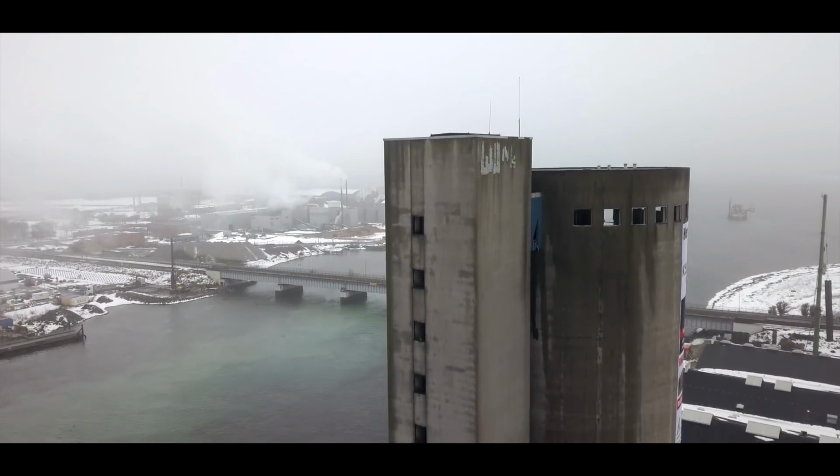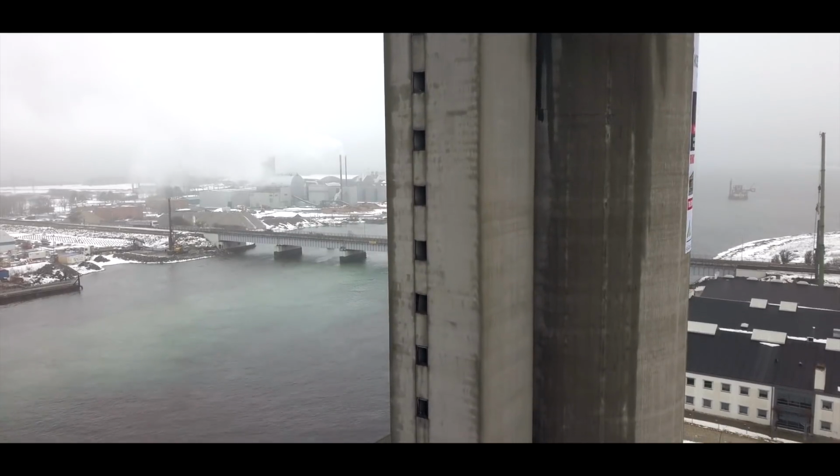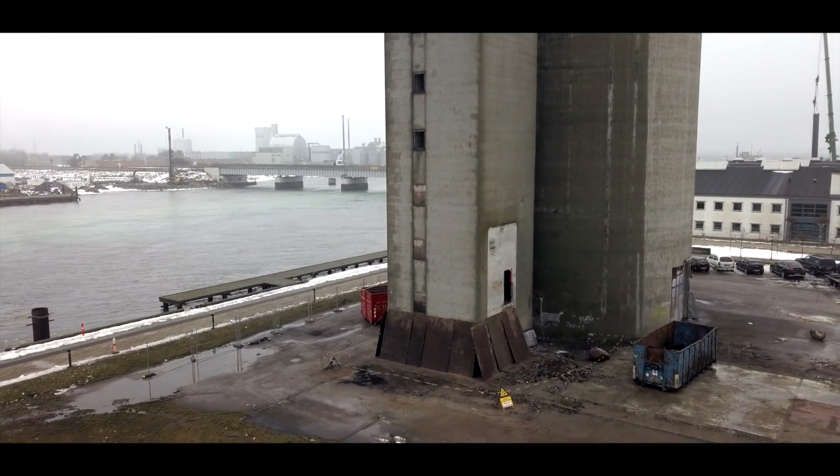The demolition job was divided into 2 parts, the main silo and the staircase next to it. The staircase needs to be removed first to make room for the main silo that will go down later this spring. I plan to be on site for that demolition as well.